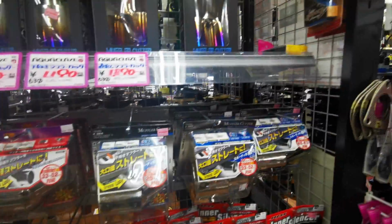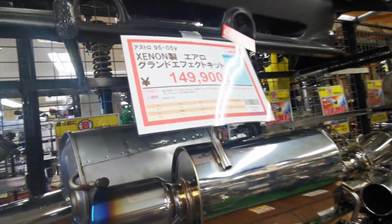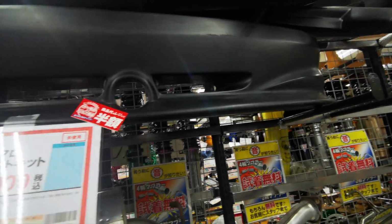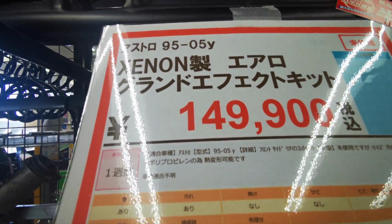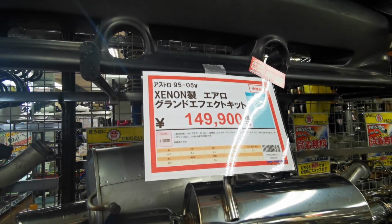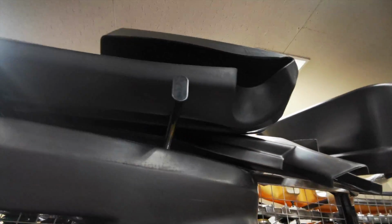We want some JZX 110 stuff. Let's see. Exhaust. Xenon 95205. Not sure which car it is, but what is this? Is this a bumper for 150,000 yuan, which is almost $2,000 for this bumper? What is this bumper? No, it's the whole set. Okay, it's the whole body kit for 2,000 bucks.